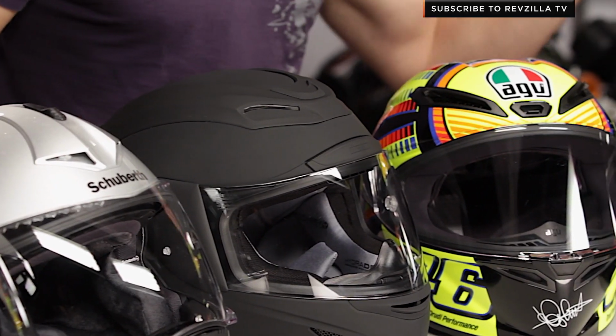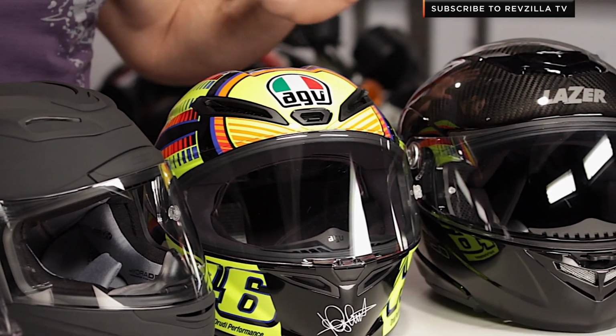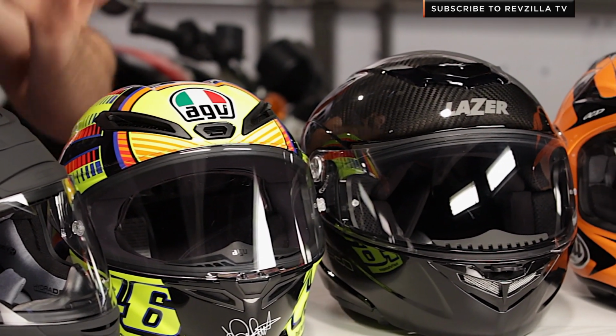The collection in front of me represents what I believe, based on rider feedback and RevZilla's experience, to be the best possible option in each of the most popular riding categories. So you'll see in front of me 6 different helmets. I'm going to start out with a meat and potatoes sport bike helmet.